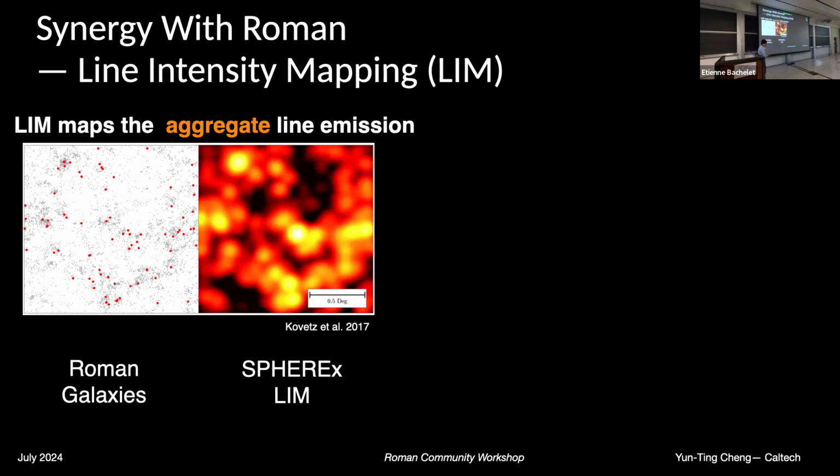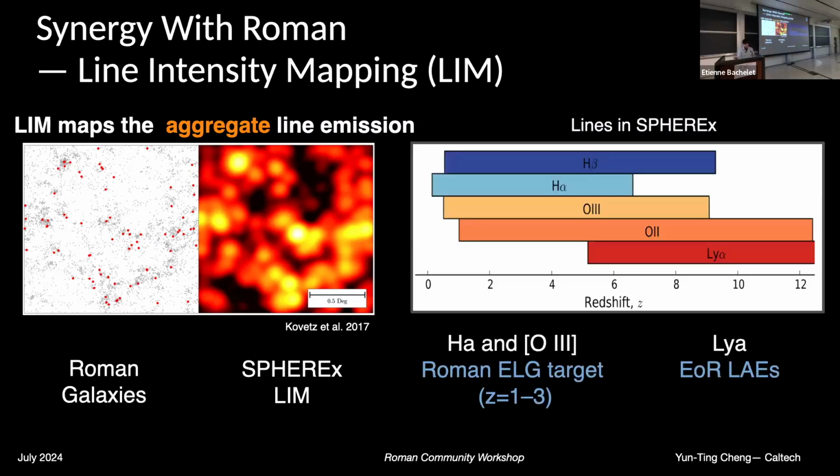On the other hand, from Roman data, you can get the bright emission line gases like these red dots in the field. So this is another very complementary measurement: you can get the bright light emissions from Roman, and then you can measure the fainter populations from SPHEREx. We also have a very good overlap in terms of the observed frequencies and the lines we can look at. Here are some main lines we can map in SPHEREx, like H alpha, H beta, some oxygen lines, and at very high redshift, you've got the Lyman alpha.